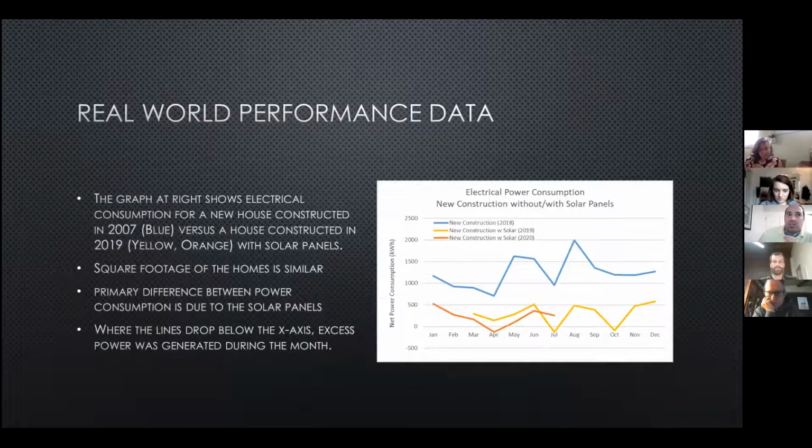And then I think I'm getting towards the end here, but I just wanted to do a quick slide on what this looks like in real life. So the blue line is the power my house consumed in 2018. And then these other two lines are the power my house is consuming now. So this represents I'm using about 20 to 25% of the power I was using.